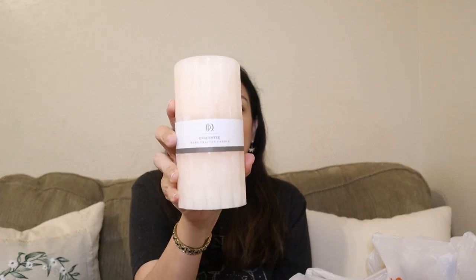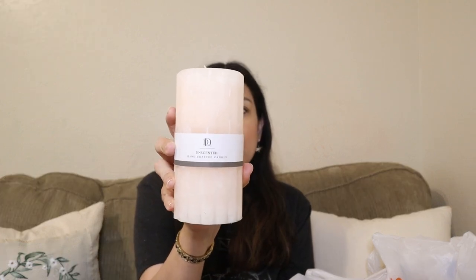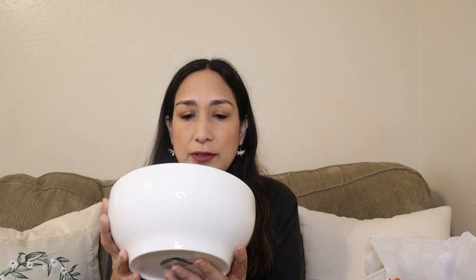This candle, the candles were 50% off too. This was $9.99, 50% off. I chose this one. This one is unscented. Again, for the decor, it's perfect. I like the color. This is a white bowl from the spring shop, $11.99, 50% off. Now in summer, to put some lemons or limes inside, or some green apples, I think would look good.